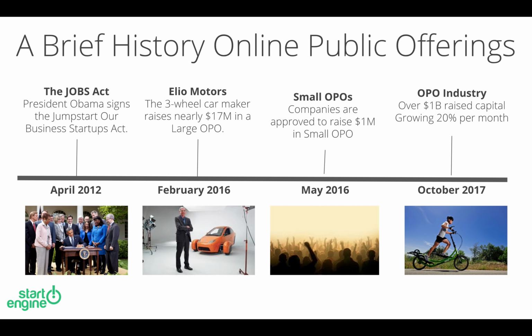But here's what's important. Title IV of the Jobs Act, also known as Regulation A+, came into effect in June of 2015, and StartEngine launched the first successful Regulation A+ campaign on that very day. It was a three-wheel car company called Elio Motors.